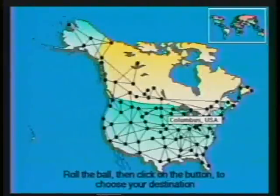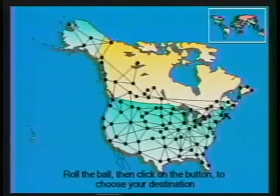You have chosen Columbus. And now we need a destination. Any ideas? How about Boston? Yeah. Good. Got it. Go ahead and click. You have chosen Boston. All right.